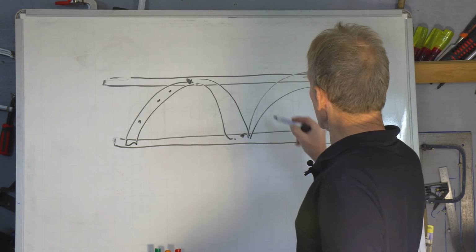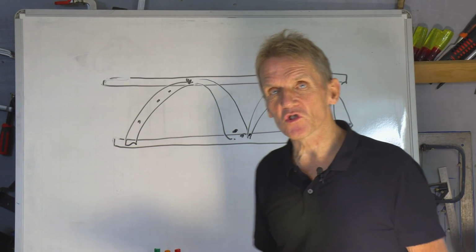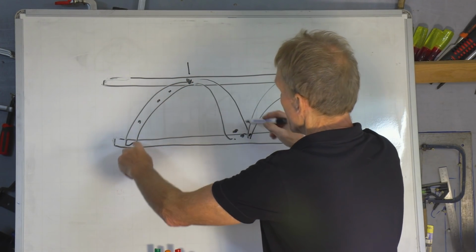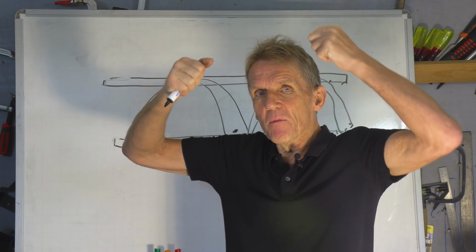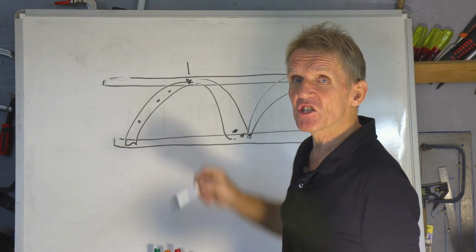So if anyone was following my video from the previous week about the strength of an arch, you can see what's happening there is that we've got a top load on here, but it's being transferred across, and as it's being transferred across, it's hitting there, and then of course there's another one there. So it's working in compression, it's working in tension, and it's holding that joist very stiff indeed.